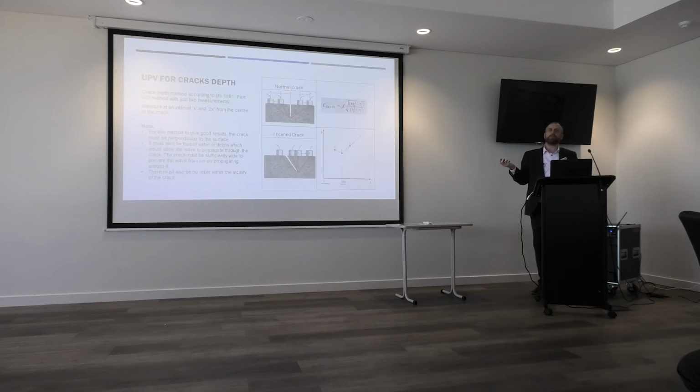From a testing point of view, actually the most important thing is the orientation of the crack, whether it's into the surface or whether it's a delamination, okay? And using the ultrasonic pulse velocity technique, there is a methodology that we can measure crack depths for cracks into the surface. And it's just very simple trigonometry where we place the transducers onto the surface and pass the wave around the crack. We double the distance, and then we can measure how deep the crack is.